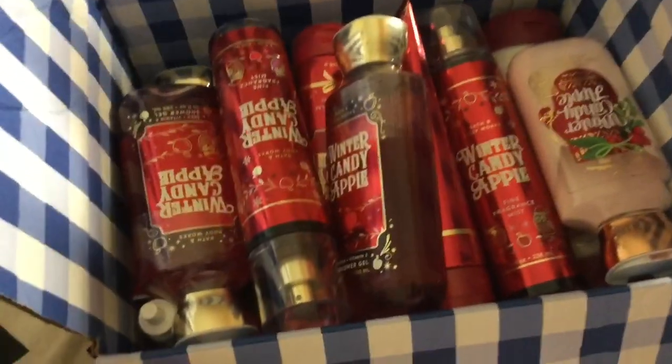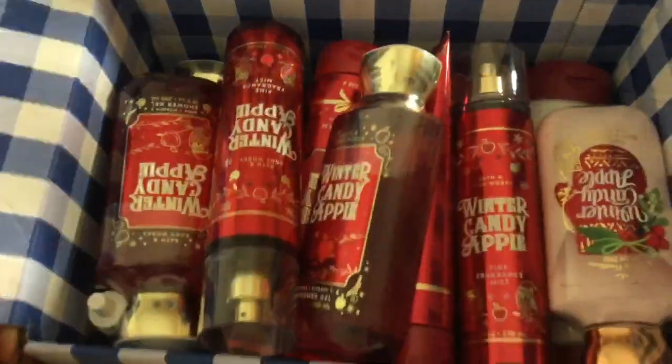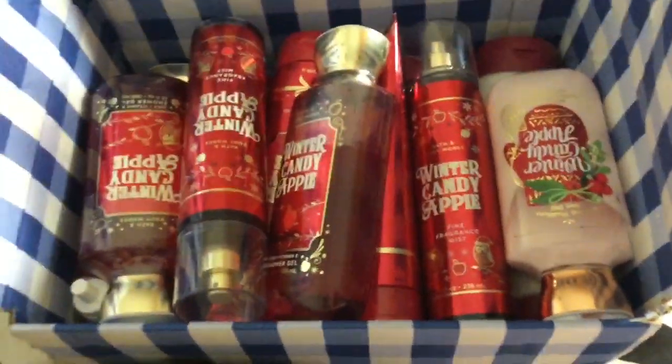Okay, I was gonna get the box ready and take the stuff out, but I just wanted y'all to see the severity of my winter candy apple addiction. Y'all, I really love me some winter candy apple. This is a sidebar: I'm actually working on getting rid of this right now. It's probably right here. I don't know. Oh no, it's lower. It's probably right here now.